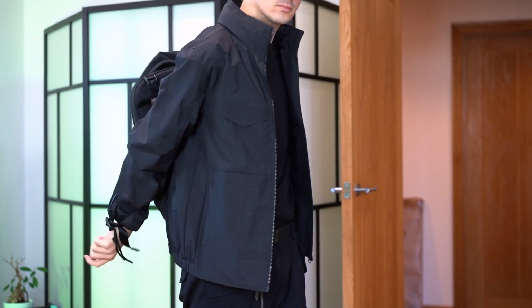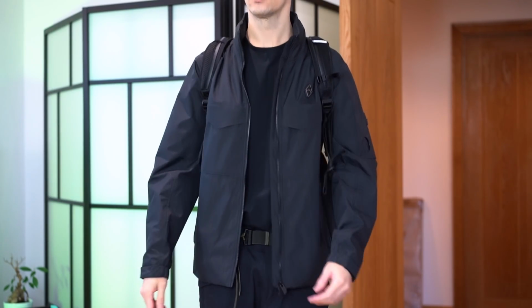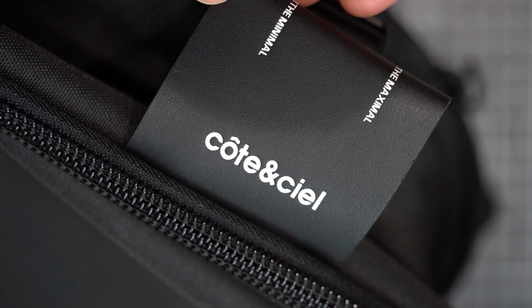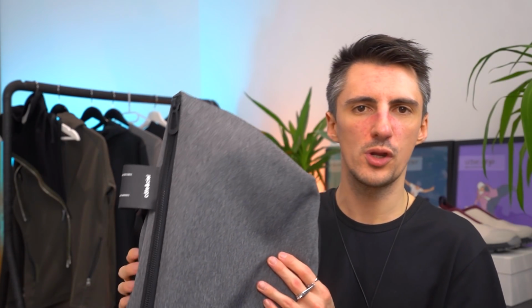I thought it was interesting that in contrast to a lot of their earlier gear, we actually have some quite visible branding in the form of this square tag up here. Ordinarily, I'm much more of a fan of the minimalist look, but I think they've used that same architectural design approach to this brand tag implementation, so I think it works pretty well in this case.